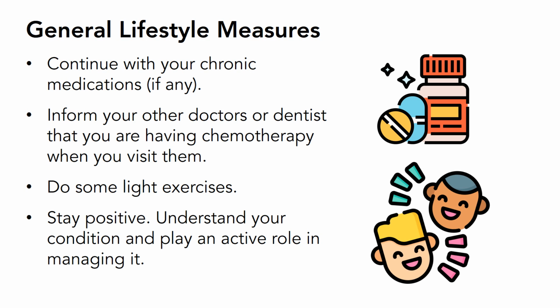Light exercises will be good for you as it helps improve your mobility, balance, and emotional well-being. Avoid strenuous exercise and rest when you are feeling tired.